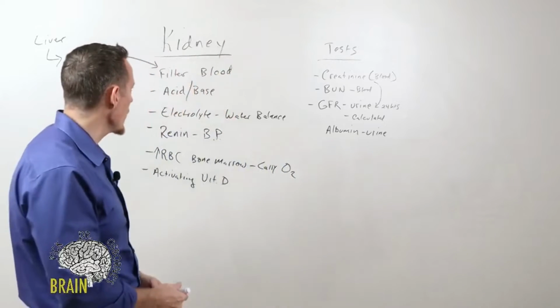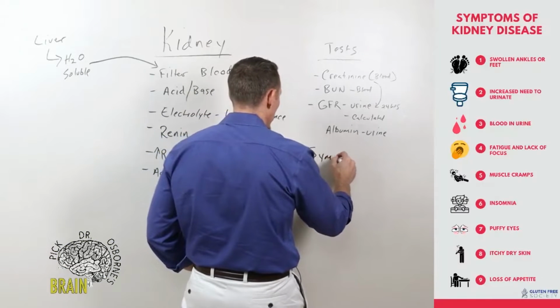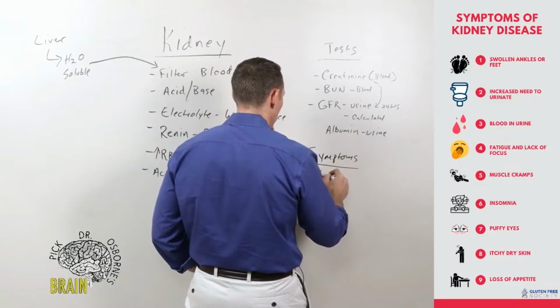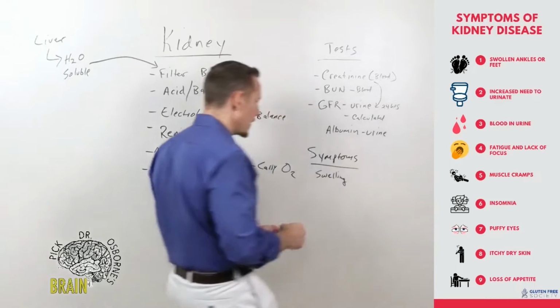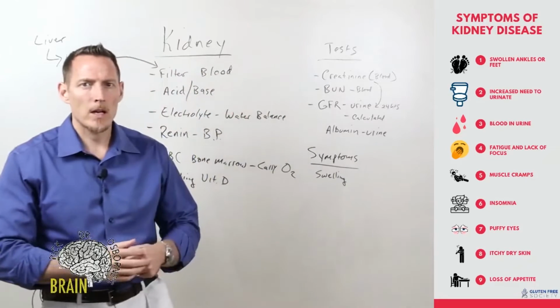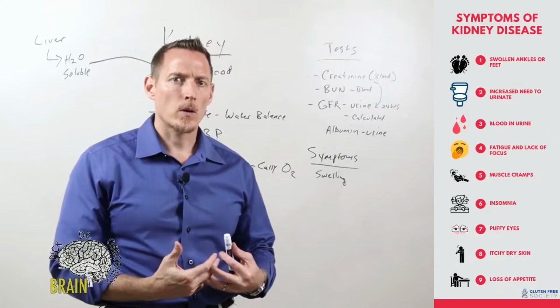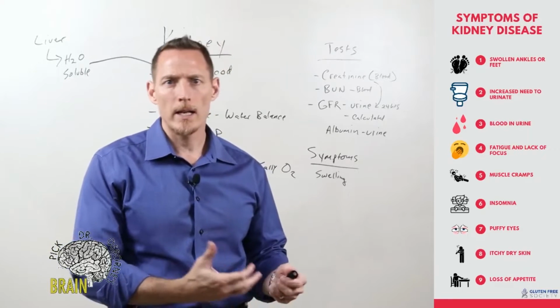I mentioned this earlier, and that was swelling of the ankles. So swelling, but again, it doesn't have to be just isolated to your ankles. If your feet get puffy, if your hands get puffy, if your skin gets super puffy, these are all potential reasons or potential symptoms that your kidneys could be improperly excreting fluid.